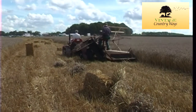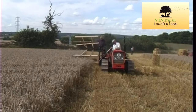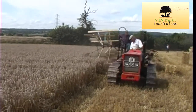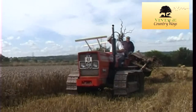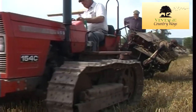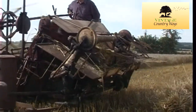This is a binder that is driven off the power takeoff of the tractor, and at this stage is a Massey Ferguson, manufactured in 1960, and the model of that is a 154 crawler, and it's owned by Harry Musty. The binder that it's towing is a McCormick International binder, and again is owned by Guy Elliott.